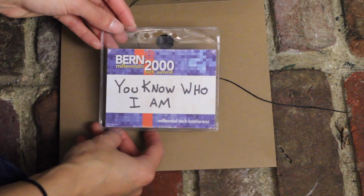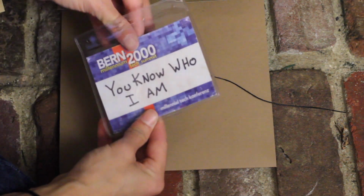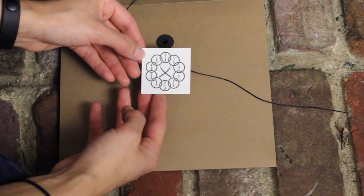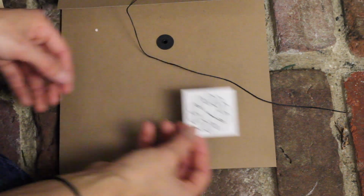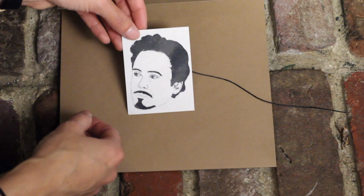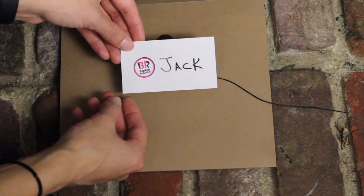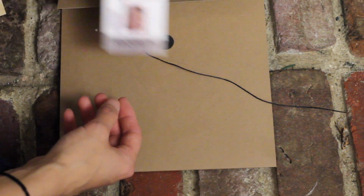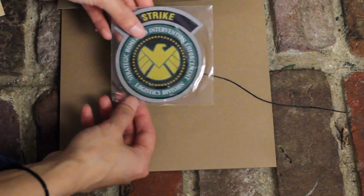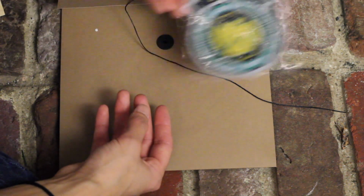Next we see Tony's name tag from Iron Man 3 with the Formula 2 Extremis on the back. And then a fake Mandarin tattoo. And a photo of Bucky to keep close to your heart. Another fake tattoo. And a name tag so you can attempt to infiltrate Baskin-Robbins. And then this awesome ID, so you can be in the system if you happen to look like Michael Pena. An iron-on patch of S.H.I.E.L.D.'s strike team, in case you want to cosplay as Crossbones.